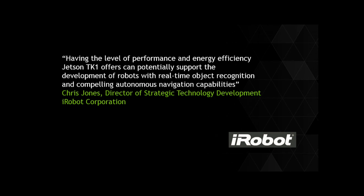Jetson TK1 as a reference design to design their own custom module that goes into a robot or a portable medical device, or a surveillance camera. NVIDIA provides all of the design collateral to make that possible.